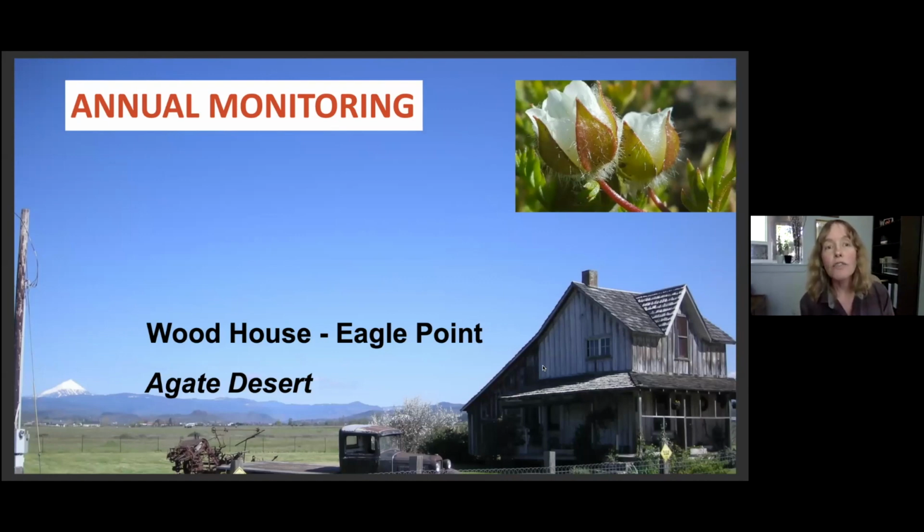One is to strengthen our relationships with these landowners, who, by the way, some of them are the most extraordinary people I've ever met, and some of them are in this meeting right now. Thank you for joining us.